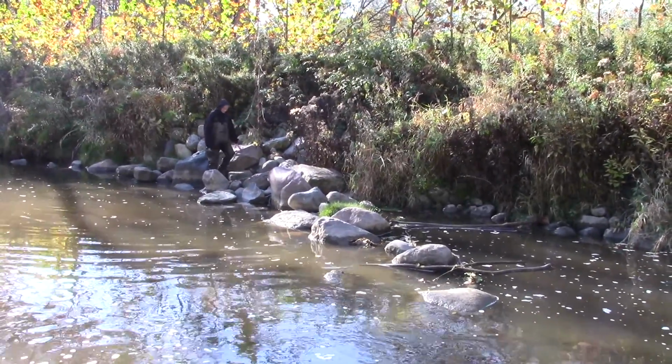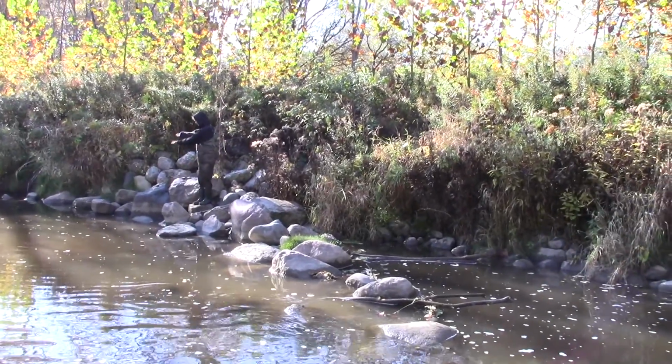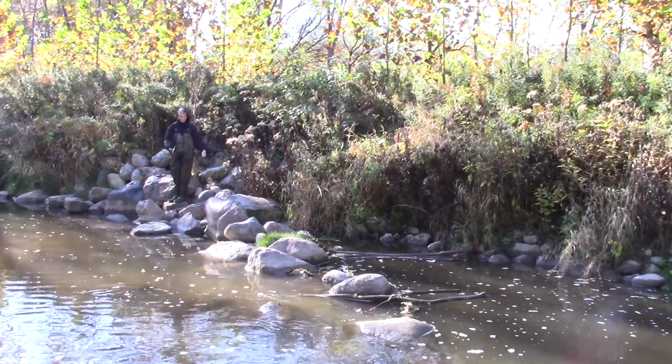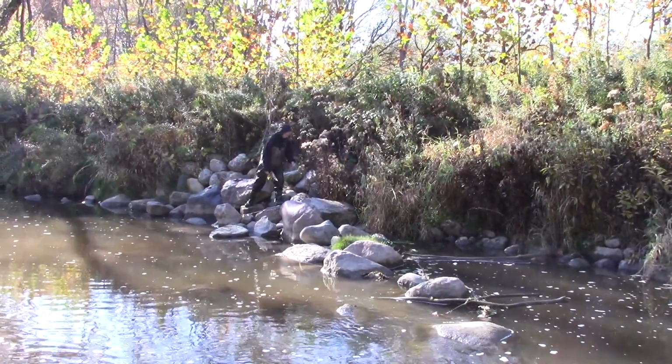The native sycamore trees were added in this section of the stream. The sycamore trees were planted above the fascine to act as a buffer and to help hold soil in place, preventing erosion, as well as they provide shade for the creek.